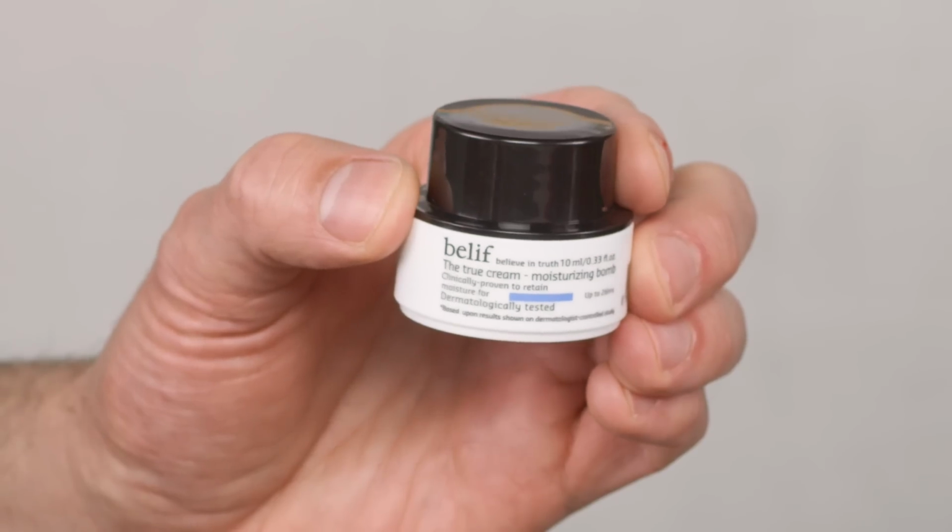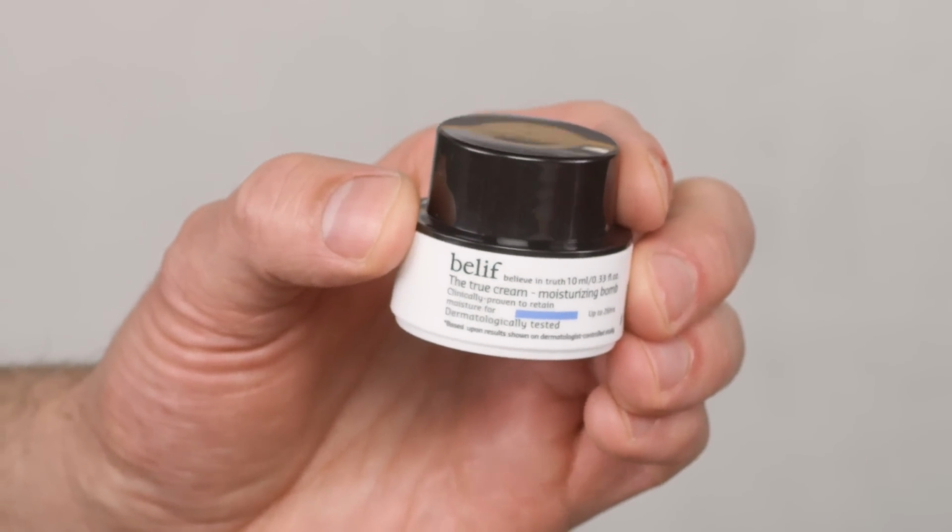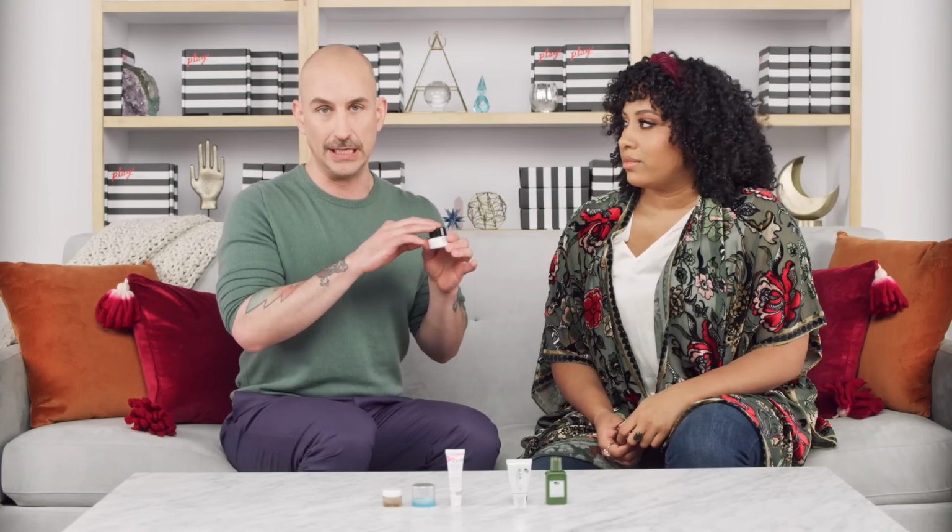So up next is from Belif. This is the True Cream Moisturizing Balm. This is a whipped moisturizer. It is exclusive to Sephora, and it delivers great long-lasting hydration to the skin. One of the things that's really cool about Belif in general is they use an apothecary approach to their skincare, using some great herbs. In this one, they use comfrey leaf, which is known to be an excellent detoxifier, allowing your skin to look and feel more hydrated longer throughout the day.